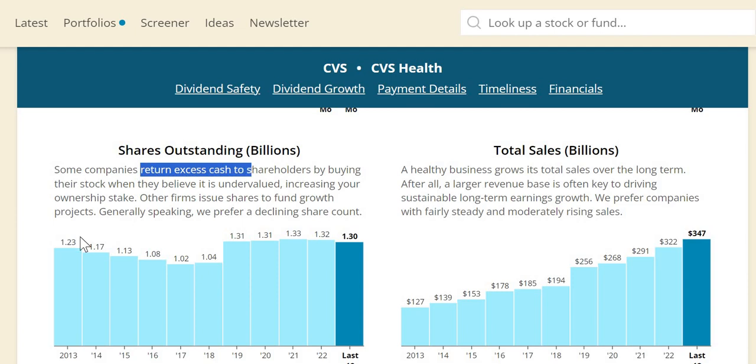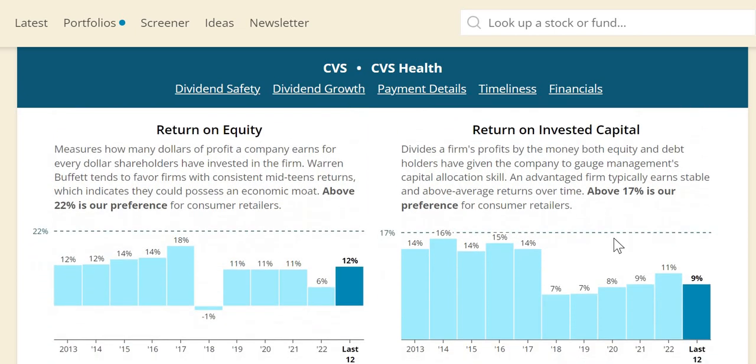Well, they've done quite a bit of share outstanding movement. They have returned excess cash to investor pockets from 2013 to 2017. But from that point on, they did dilute your position by issuing shares. And we can see the net position has been a share dilution from 1.23 billion to 1.3 billion in 2023.